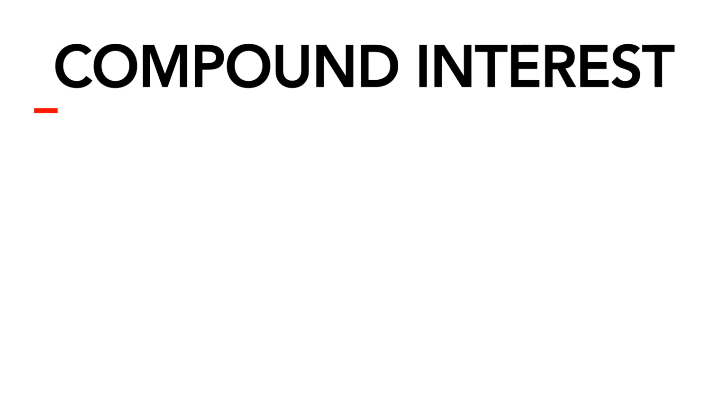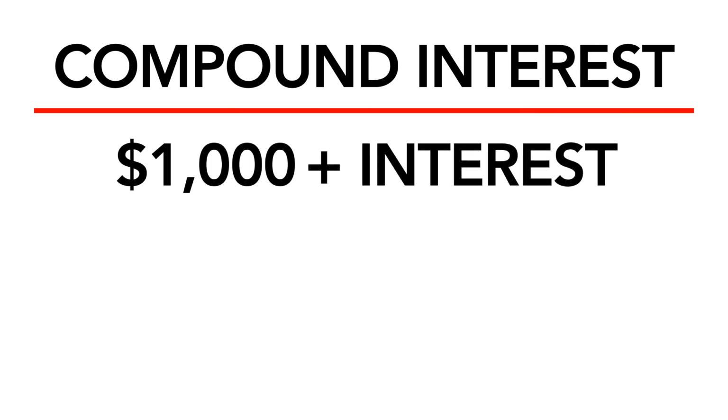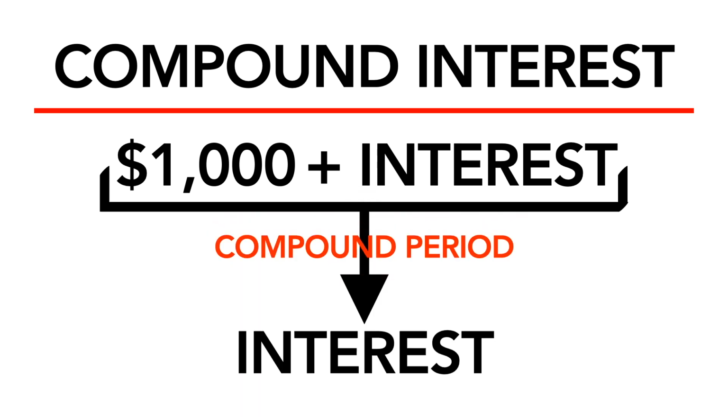the poor and the middle class work for money, while the rich have money work for them. The one concept that made a lot of sense to me was compound interest. Compound interest is where you're earning interest on top of your interest. So if you invest $1,000 into something and you earn interest on that, the next period you're going to earn interest on your principal and interest. And time is a very important factor in this, because the more time you have that interest earning interest on top of your principal, the more it grows. If you want to learn more about compound interest, check out my video on it in the link above.